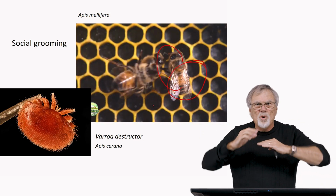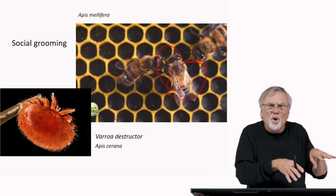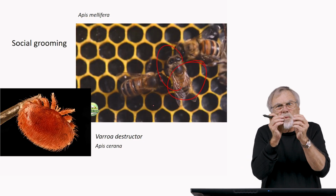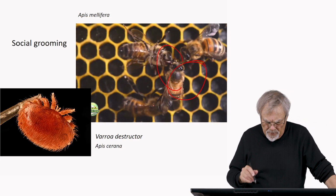She kind of bobs up and down on the comb, and then a bee who might be close to her, when she does that, will run over and get on her and start grooming her with her mandibles, cleaning her up. And this is a social grooming characteristic.